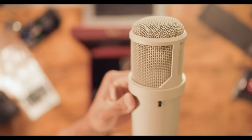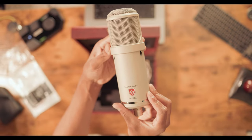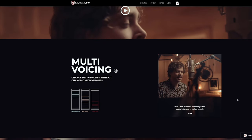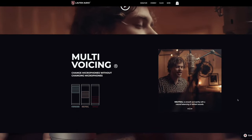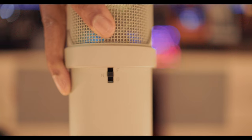Do know it is a tank of a microphone. It literally looks like a tank. Very substantial. It is a heavy microphone. So it has three different voicings, three different circuitries, three entirely different microphones, three different vibes, all built into one microphone, three very distinct voicings. And that's what I love about it, because it's so versatile.